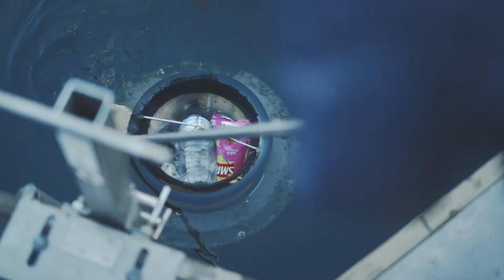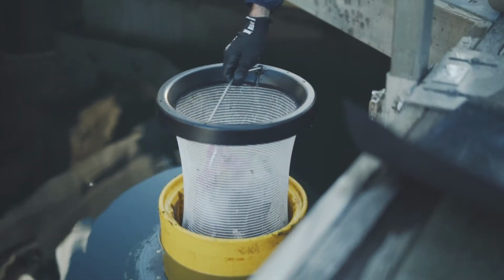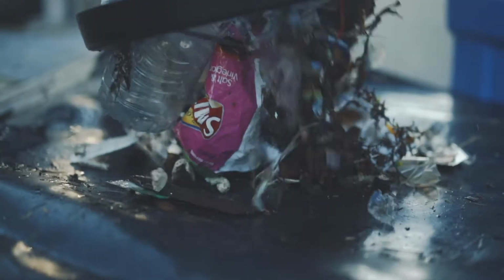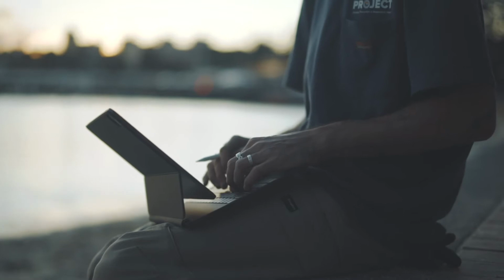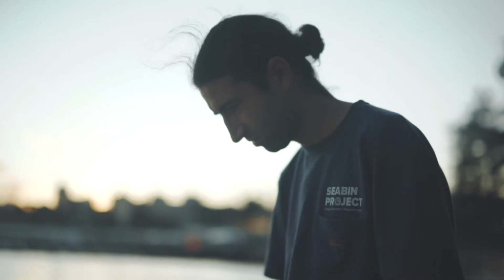So as the environmental technician for Seabin in Sydney Harbour, my daily tasks are to tend to all of the Seabins, make sure they're all running smoothly, any maintenance that they need, cleaning the Seabins, gathering data and weighing all of the rubbish that we're collecting on a daily basis, and showing that what we're doing is really measurable and having a really big impact.